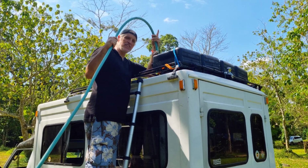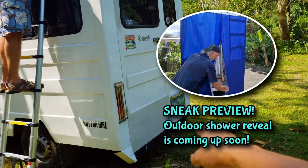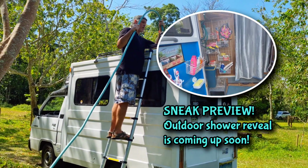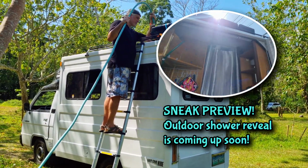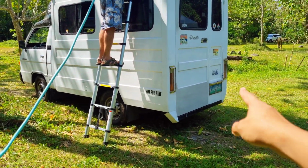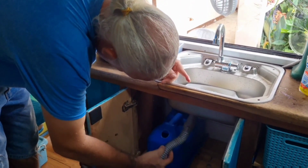There are restrictions here that we'll tell you about. Maybe you want to tell them, Bing? We are not allowed to set up the shower out back here, but we were allowed to use the hose to fill up. I said that we wanted to test the system, but not to actually take a shower out of the back here. Or wash dishes. Or wash dishes, but because we have a gray water tank, we can do it.